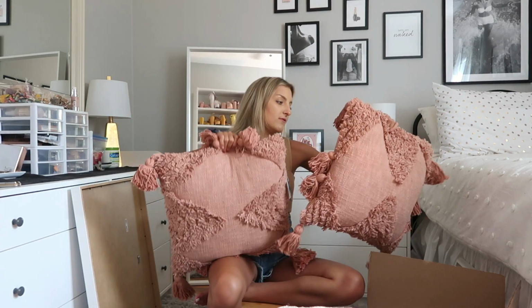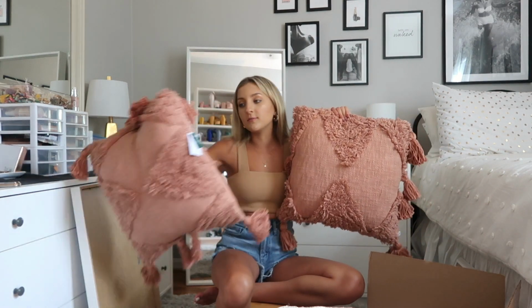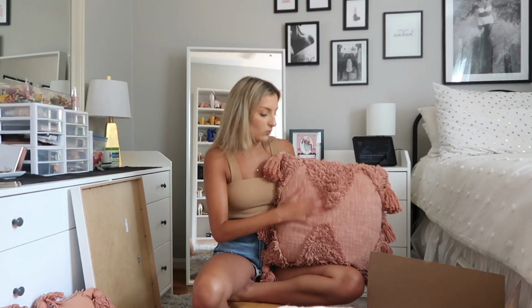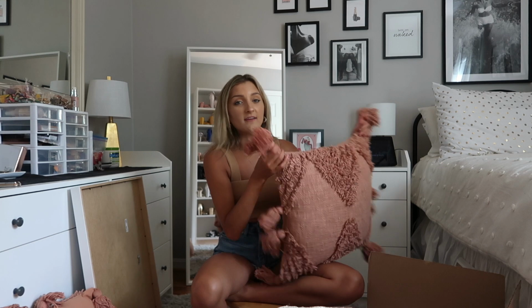I'm gonna head to TJ Maxx or Home Goods and see if I can find one, but both of these are from Urban Outfitters. I love them, and they came in a bunch of different colors. They're that macrame, really cool boho material, but they're soft, and they've got cute little tassels along the side. And then I also got my sheets to match those.